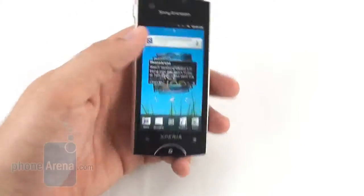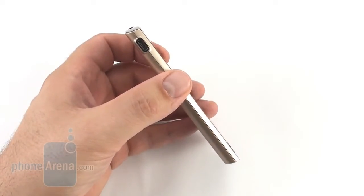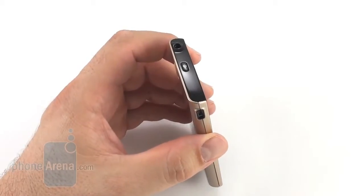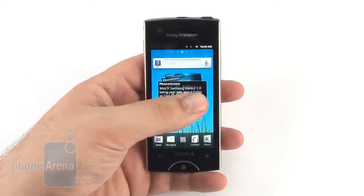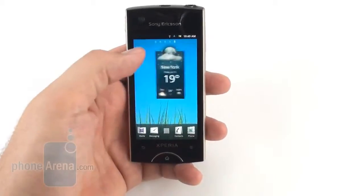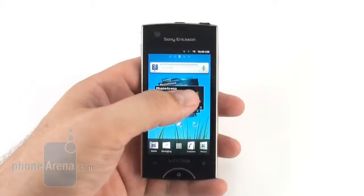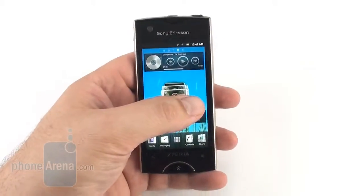The Xperia Ray is one of the thinnest smartphones also at 0.37 inches, 9.4 millimeters, and it's very light at 3.53 ounces, 100 grams. Plus we noticed that these dimensions make the handset extremely comfortable to hold and operate with one hand. Just navigate here with your thumb, unlike the big 4+ inches of the high-end Android handsets of late.